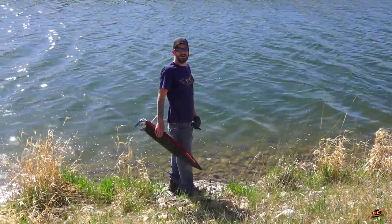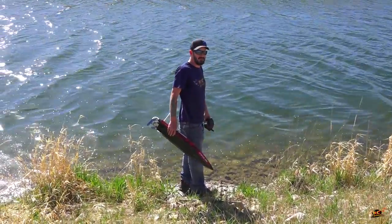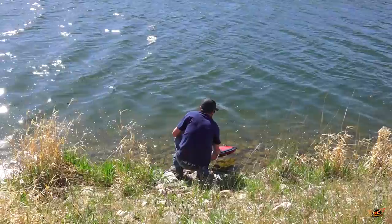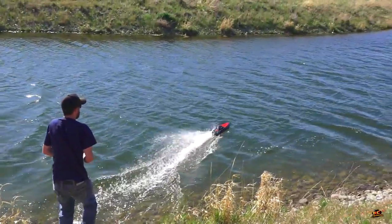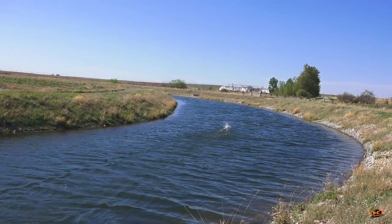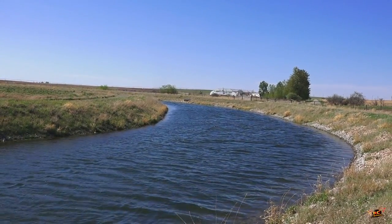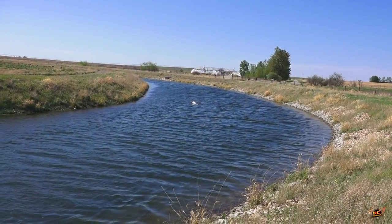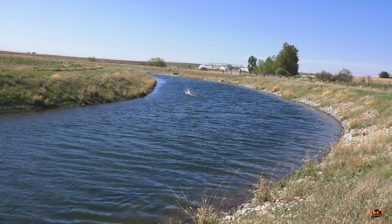Pray to the boating gods, today goes much better than previous times. I love the sound of a boat. So rough. Let me come back. Yeah, it is pretty rough. I should have switched to my non-polarized lenses. Hard to see, hey? Yes.